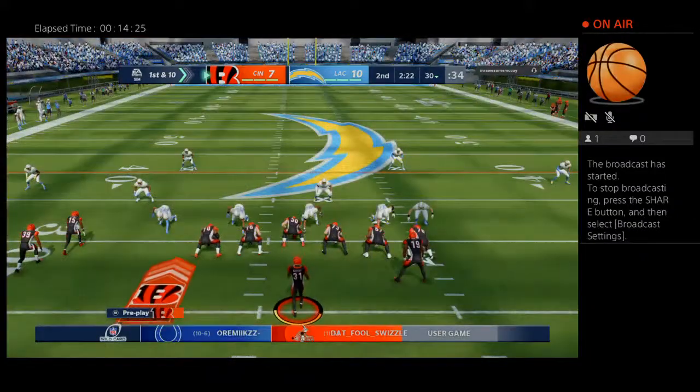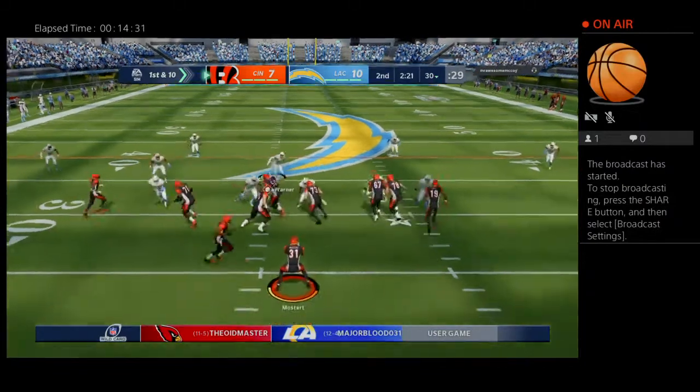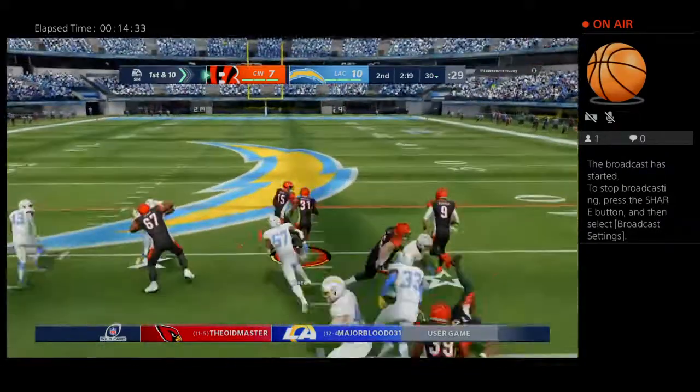The Bengals drive about to get going. And on the last go-around, they really couldn't get anything going. They had to punt from deep inside their own territory, which means you're going to lose the field position battle.